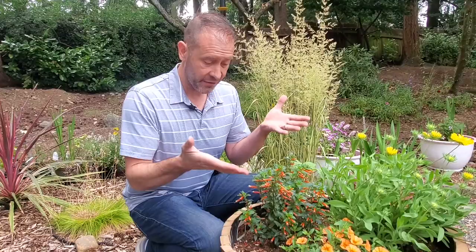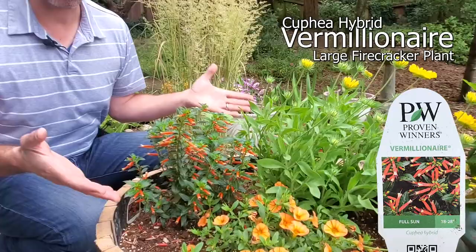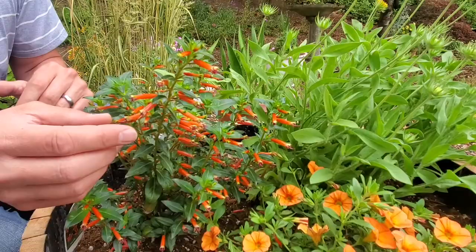Let's show the plant. This is an awesome plant. Here we go. So guys, without further ado, here we are. This is the Cuphea Vermillionaire large firecracker plant. And we just planted this spring, and we feel so lucky to have it in our garden. Isn't this beautiful? Look at this plant. It's got these long trumpet-shaped, tube-looking flowers.